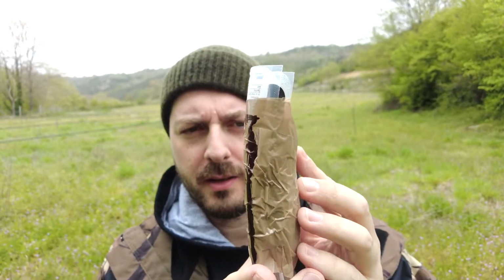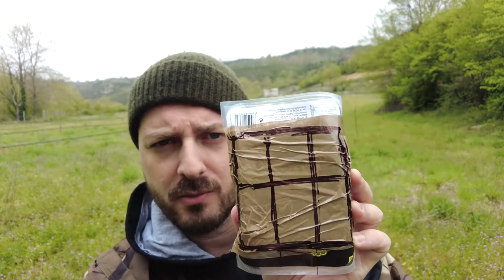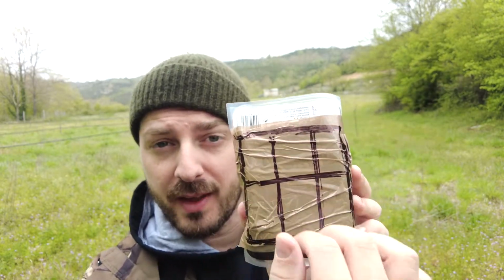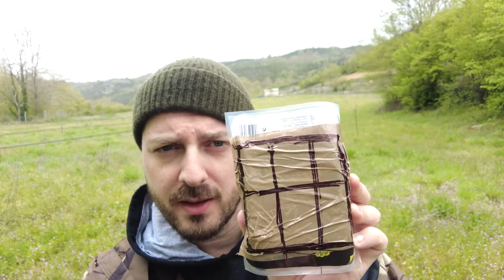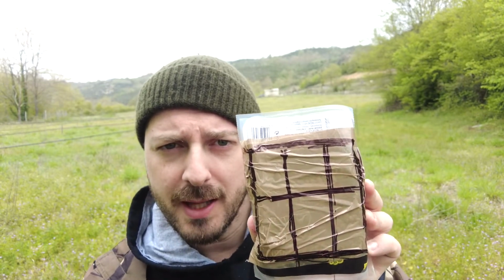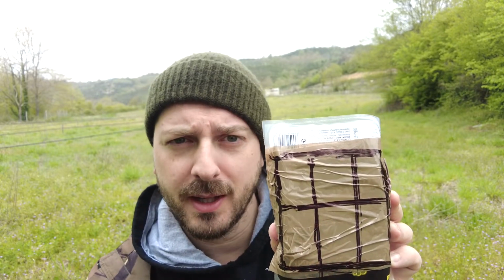So there you can see I've just taped the packs together. I've drawn a square around the edge to where the edge of the ham meets, and there are 6 different squares in there which I will hopefully aim against. So let's stick it on the target and let's have a go.